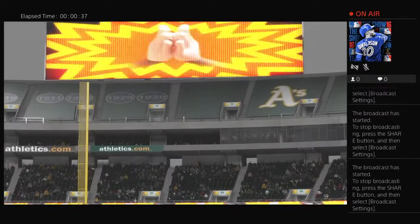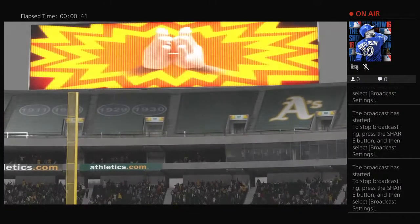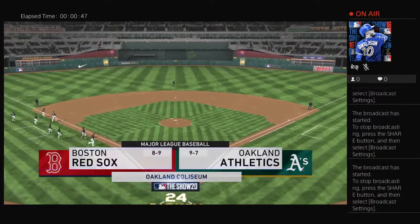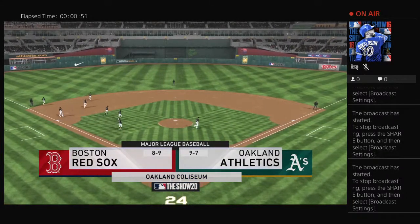We are under the lights this evening as we get you set for another edition of Baseball on the Show. A good matchup here for you tonight between the Boston Red Sox and the Oakland A's. Major League Baseball on the Show starts now.